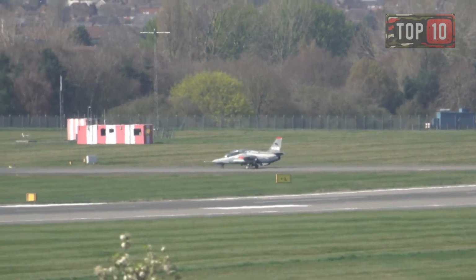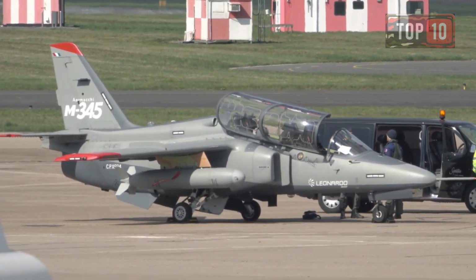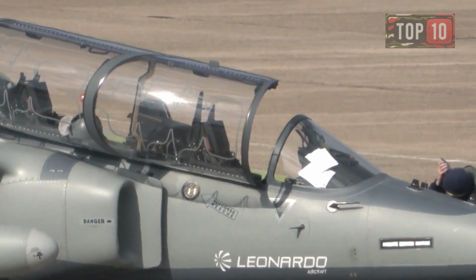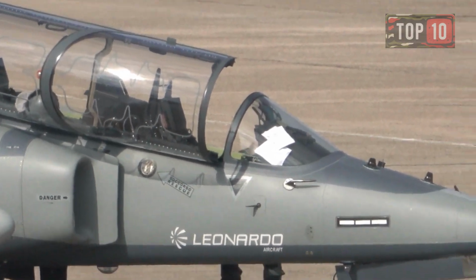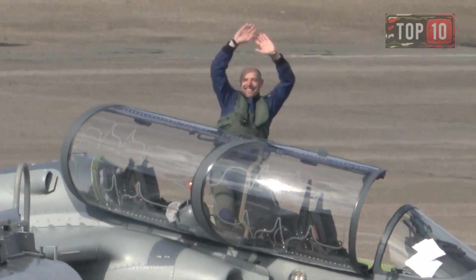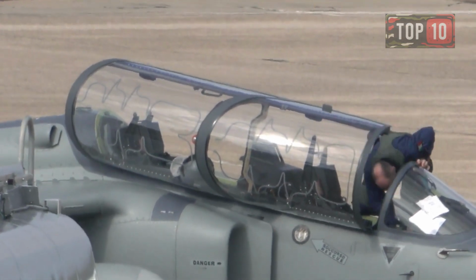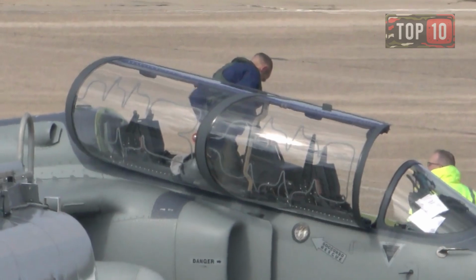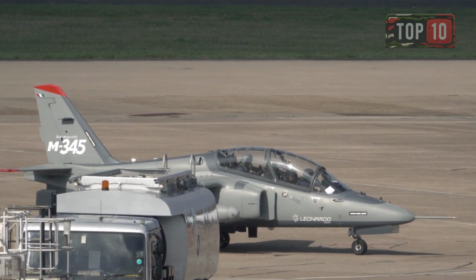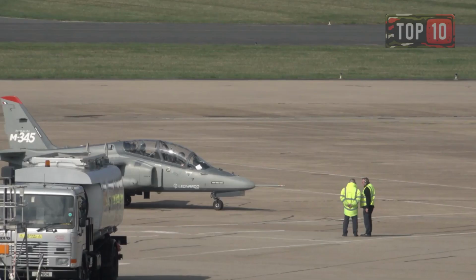The first production standard M345 flew from Venegono Superiore in December 2018 and entered service in December 2020, replacing the MB339. With a single Williams FJ44 engine, the aircraft has a maximum speed of 740 km/h and a range of 1,410 km, meeting the needs for training and light attack missions. The aircraft's empty weight is 3,300 kilograms, maximum takeoff weight is 4,500 kilograms, and fuel capacity is 700 kilograms.